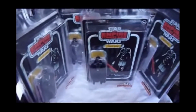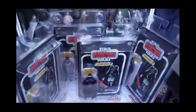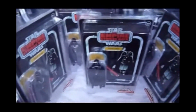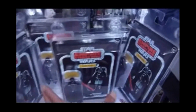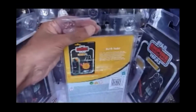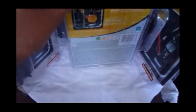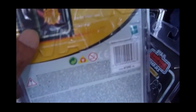These are available in the US as far as I know. It's just called the Darth Vader, and it's a UK exclusive. So there you go, the Darth Vader, excellent figure. One more look at the card back. There you go. And the bottom of the card, which I thought was a sticker, but it's not a sticker. It's how the card is printed. Nice clamshell.